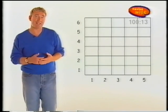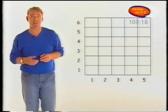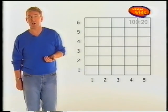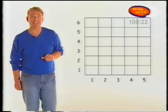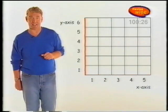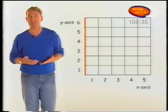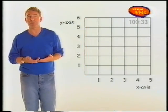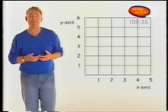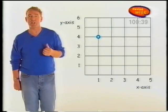We do the same thing in maths, except that we have numbers going across as well as going up. Going across, or horizontally, is called the x-axis, and going up, or vertically, is called the y-axis. And if we want to locate points instead of squares, the numbers go on the ends of the lines instead of between them. So, what can we call that point A?